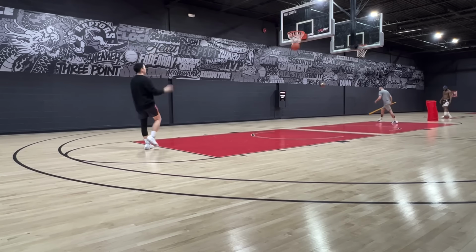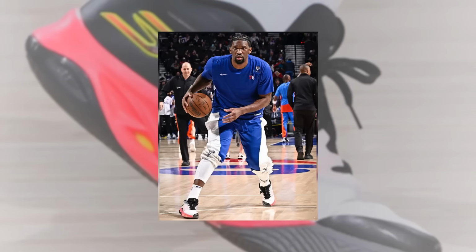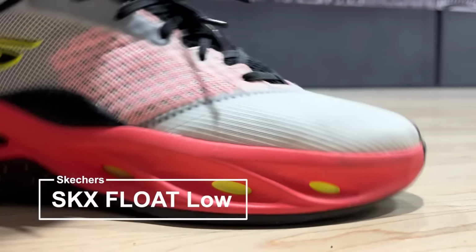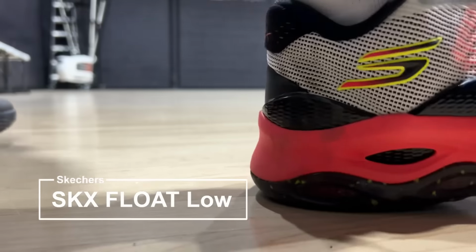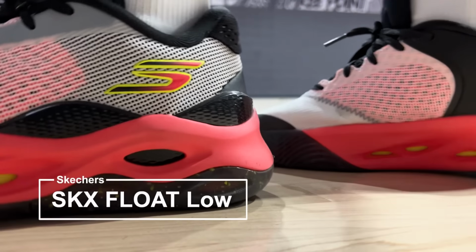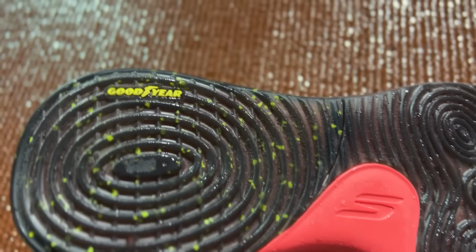I have two honorable mentions. One is the SKX FLOAT from Skechers. The low top version is the exact one that Joel Embiid is wearing after he returned from his injury. With their HyperBurst cushioning system, the midsole gives you a really good feedback underneath. Good impact protection to go with it, but the traction is still non-existent. As an outdoor shoe, maybe, especially with the durable Goodyear rubber also.